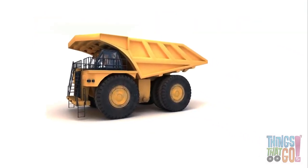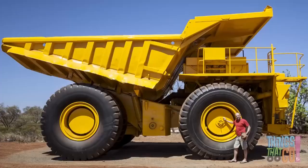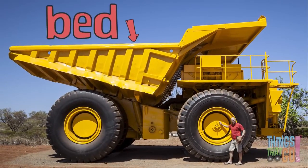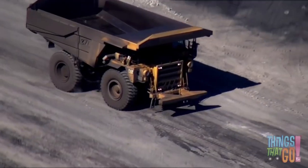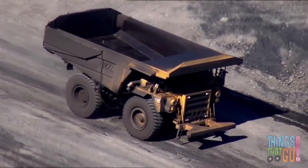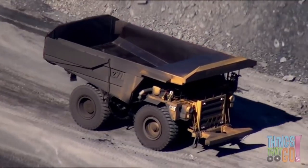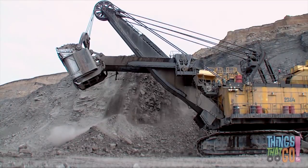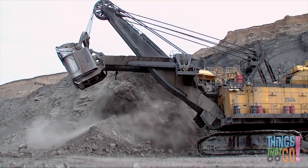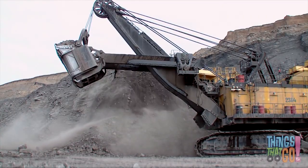The yellow dump truck is so big it towers over everything, with large wheels and a bed at the back for loading earth. It would be hard to find a bigger truck. This means it can move lots and lots with every load. The bed is empty now. Oops, be careful of the rocks.